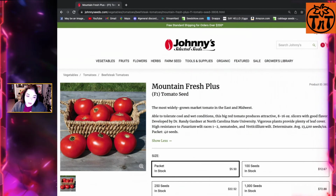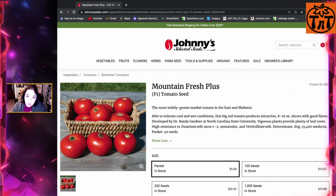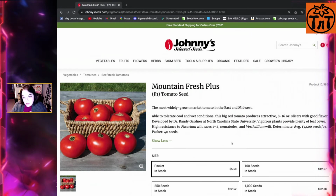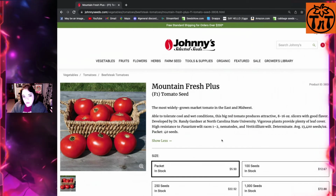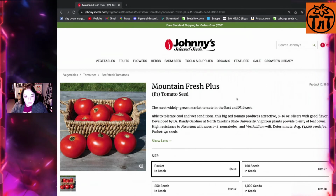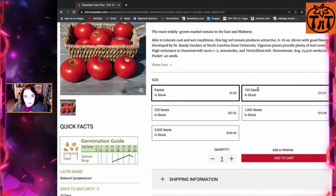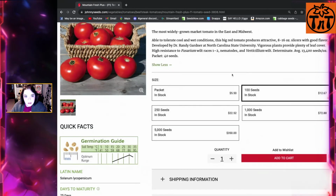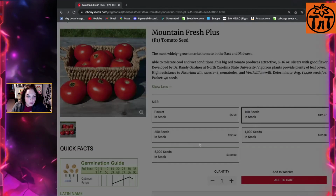Slicers with good flavor, developed by Randy Gardner at North Carolina State University. Vigorous plants provide plenty of leaf cover, high resistance. That's what we want, to wilt, nematodes. And if you buy a pack, you get 40 seeds per pack. That's cool. And actually, 100 seeds for $12.67 is not bad either. And this is an F1 hybrid. I think we'll get those.